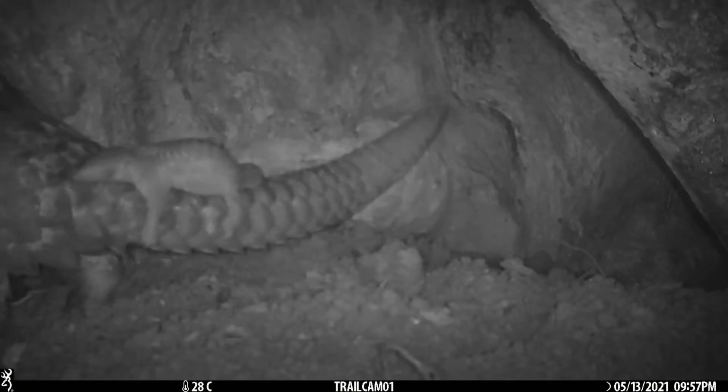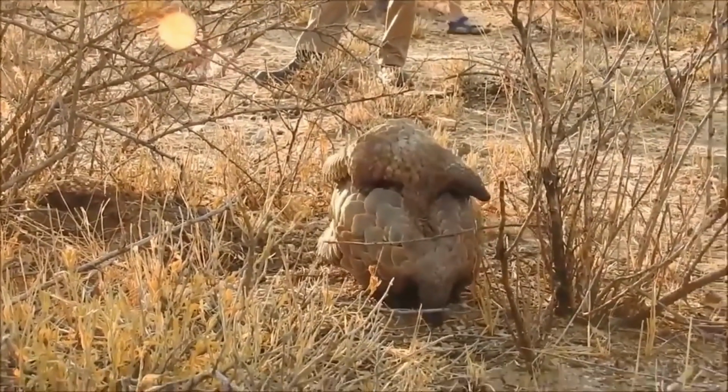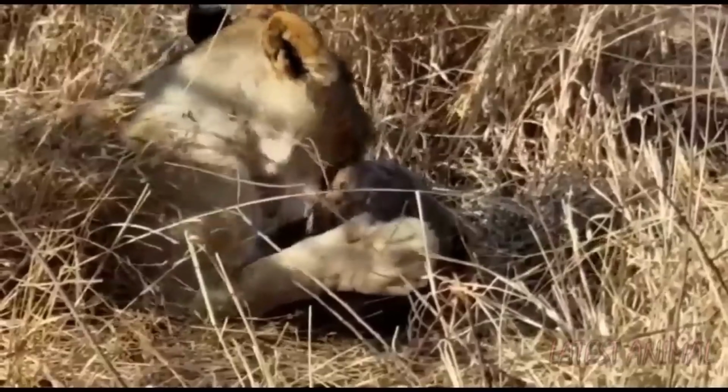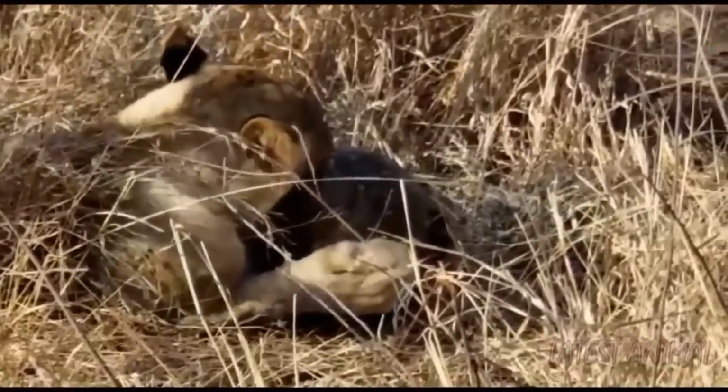They cling to their mother's tail for the first few weeks, and by 5 weeks old, they are ready to live on their own. The mother defends her pango pup by rolling up around the cub and spraying a defensive and foul-smelling liquid towards predators.